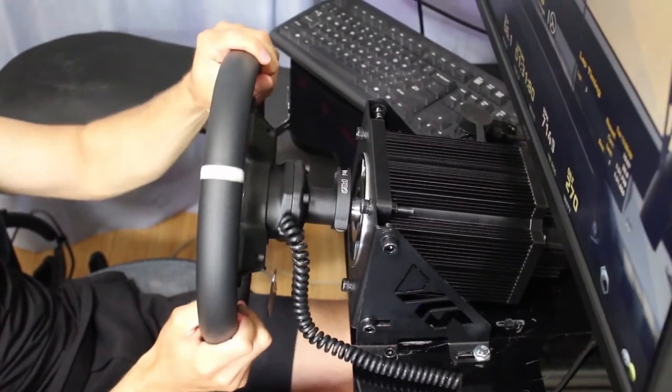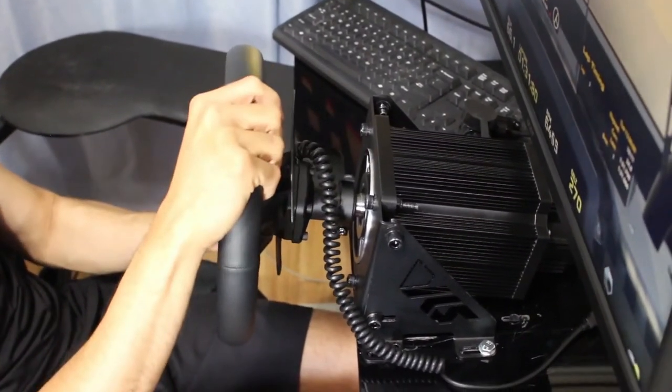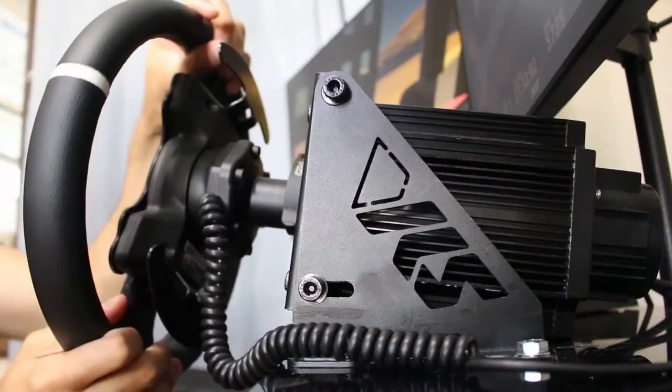So when you're getting a direct drive wheel, especially the VRS wheel, it's heavy duty. Got good weight to it, it's not a plastic toy. Feels like you can really beat up on it. A lot of people have issues with their plastic gear-driven wheels just kind of breaking after a couple years. This thing just feels like it can go forever.